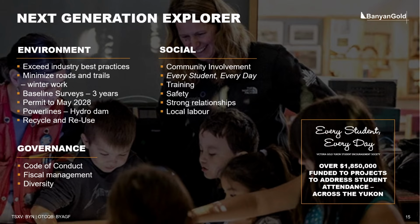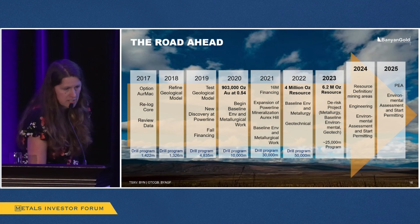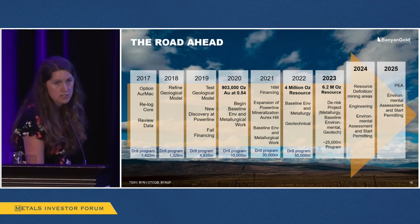All of the companies that are operating have to be doing the ESG side. I won't belabor that, but we're in a great position with the work that we do in the community. So this has been a pretty short timeline. I became the CEO in 2016. We acquired this project in 2017. 900,000 ounces by 2020, 4 million by 2022, and now we're sitting at 6.2 million ounces. So it's been a real short journey.